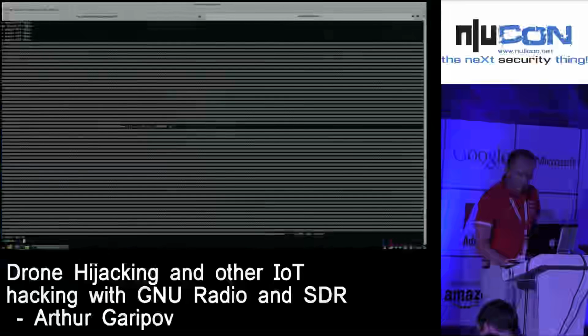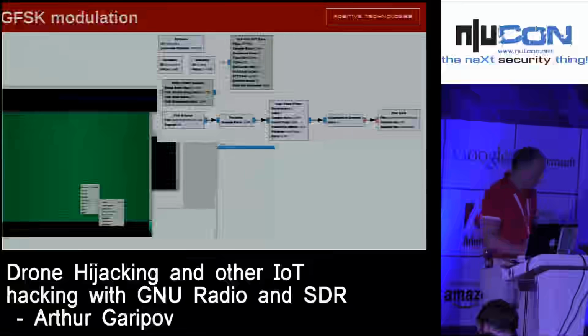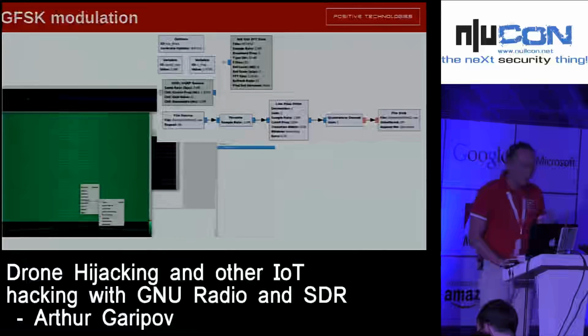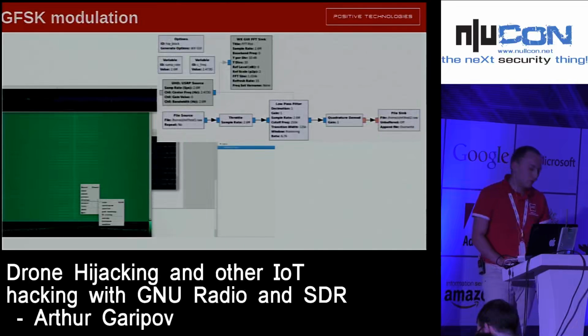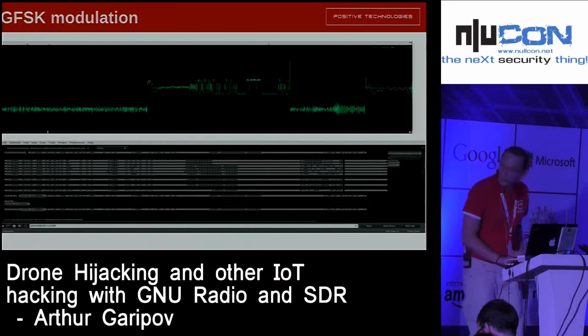I hope that we will see this kind of picture, but unfortunately there are a lot of devices here. Well, what about GFSK modulation? To get a bit more understanding, we should make this GNU Radio scheme and analyze the data we received. After analyzing through the baud line, we will receive such a picture.